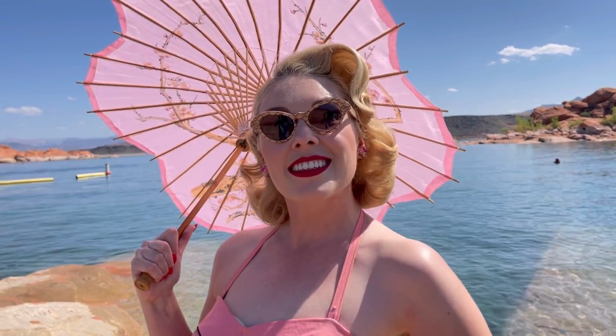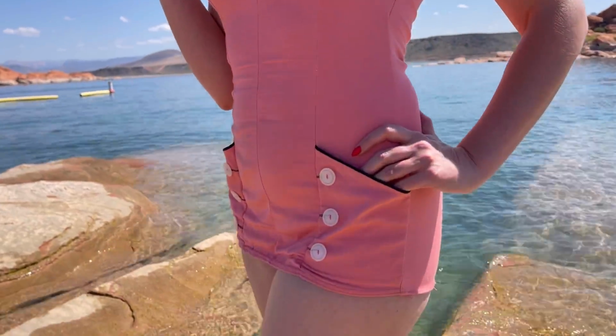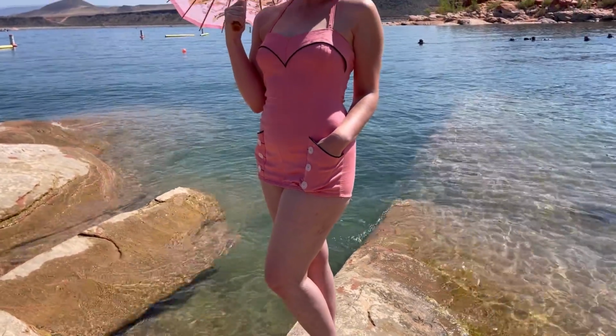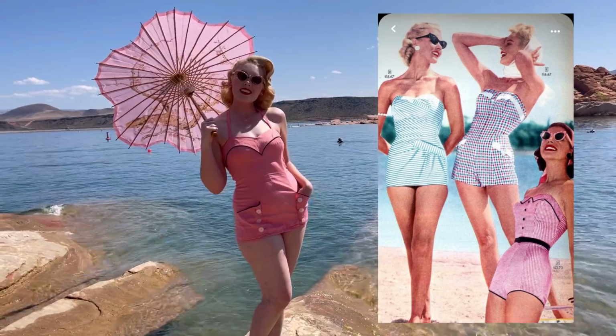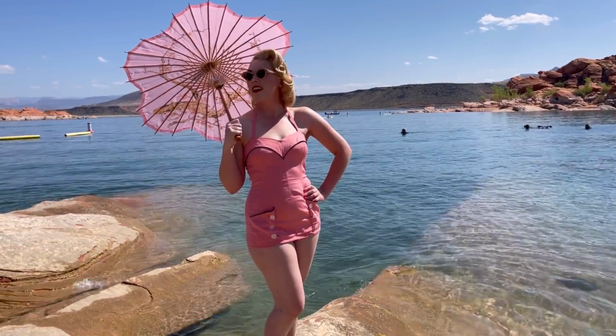Unfortunately, this one doesn't have a label, but yeah, it is 1950s for sure, vintage, and it just fits so well. It's comfortable, has the back zipper, and it's a little bit thinner of a material than the first one, so it dries a little bit quicker, which is nice.